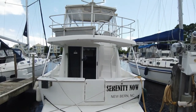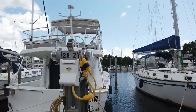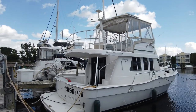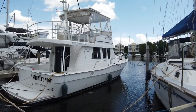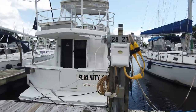The Mainship 390 is one of the most popular Great Loop boats, with more of these boats out on the loop year after year than any other make and model. Key features such as secure walkways, great flybridge visibility, and a comfortable interior for a couple looping with an occasional visitor are just a few. Serenity Now is a 2000 390 Mainship sedan trawler in good condition.